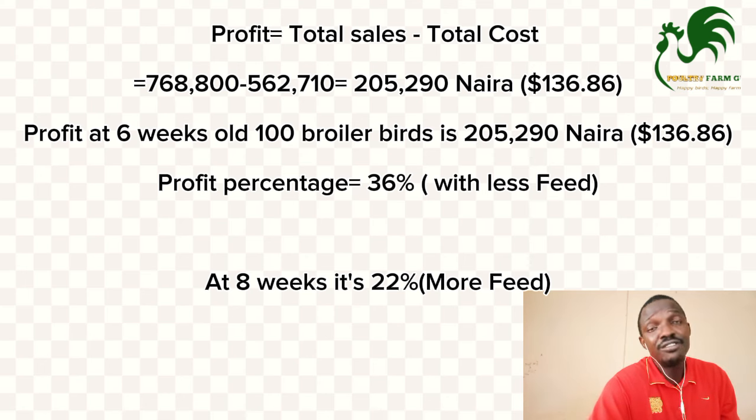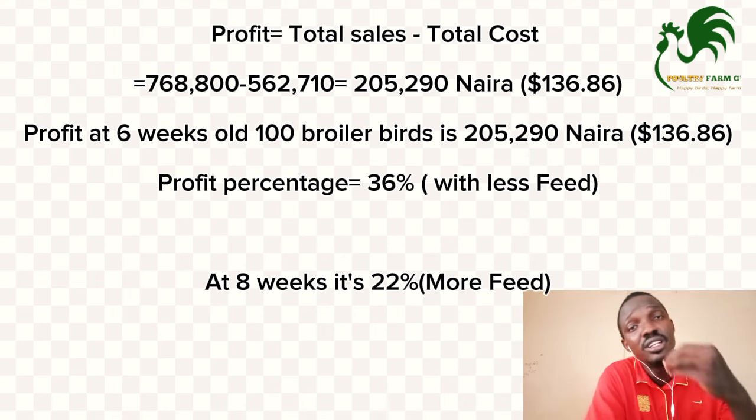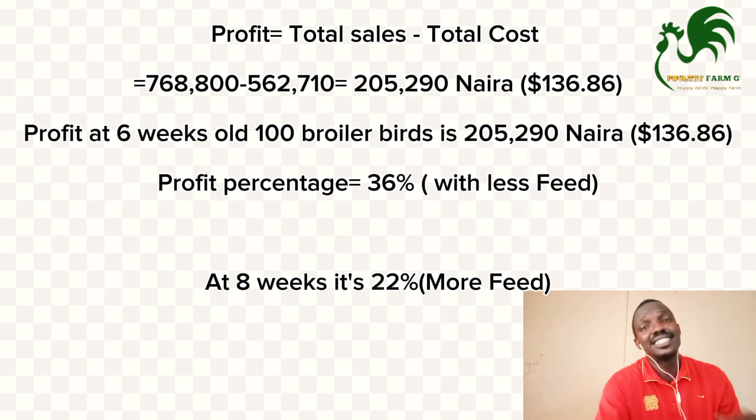It involves a lot of calculation, not just rearing broilers just like that. It is scientific and it is calculative. You have to be calculating when rearing broilers. You have to market very well.